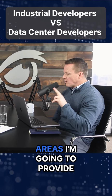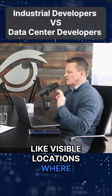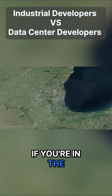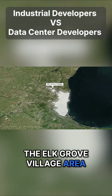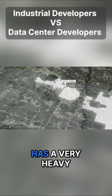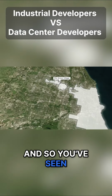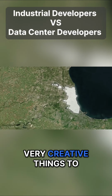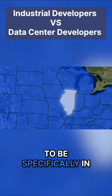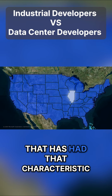There's two areas I'm going to provide, and there's others, but these are very visible locations where this has taken place. So one, if you're in the city of Chicago, the Elk Grove Village area, which is by the airport. This area has a very heavy data center footprint and a very heavy industrial footprint. And so you've seen some data center operators have to do some very creative things to get sites in that area because there's end users that really want to be specifically in that area. So that's one area that has had that characteristic.